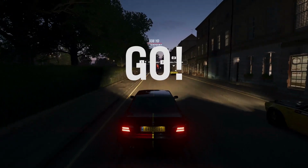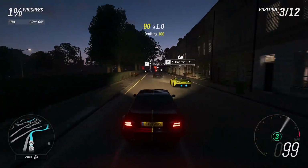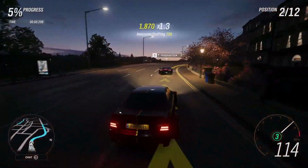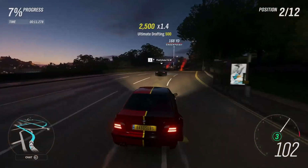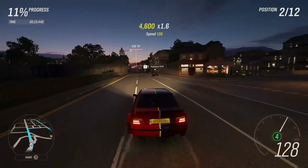Here we go then in our Retro Saloon, just the one race this week. You do need to win, but it's not too challenging when it's on New Racer. Unfortunately, I can't make a quick and easy blueprint race. I'm just going to have to deal with what we've got. So win this race, and that'll be chapter complete.